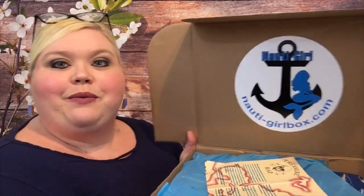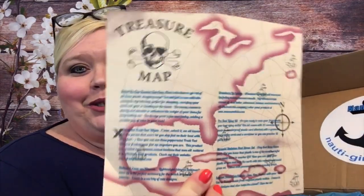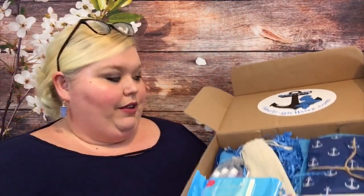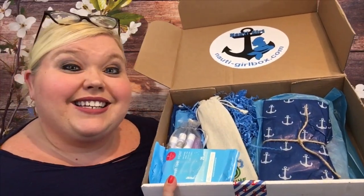All right, so this is what we see when we open it. Nauti-Girl box. That's so cute. And then this, I think, is super adorable. Their information sheet is a treasure map. How cute is that? So we will definitely be taking a look at this and referencing it when we need to. So let's set this to the side. This is everything we're seeing. I'm loving all this blue. So let's get into it.